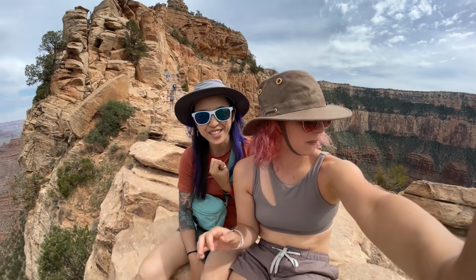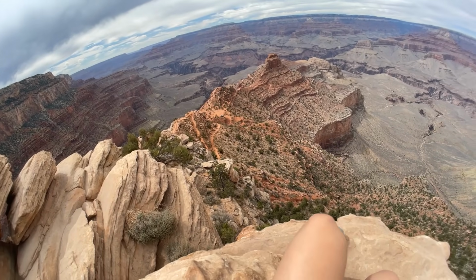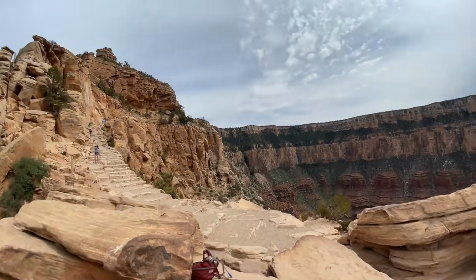Pay attention to the bear. Are we gonna make the rest of the hike? No, we don't need to. We gotta go all the way back out, all the way back up there.